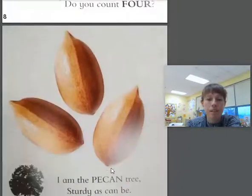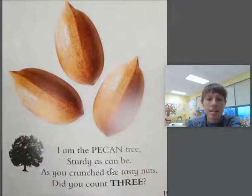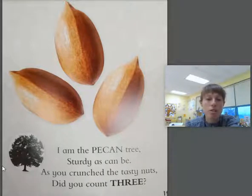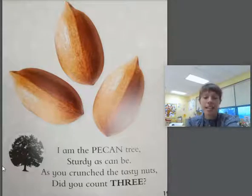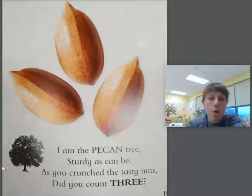Okay, I think they're getting easier and easier. So these are our pecans. We have, okay. I am the pecan tree, sturdy as can be. As you crunched these tasty nuts, did you count three? Three? Super easy. So we're counting down. We did 10, 9, 8, 7, 6, 5, 4, 3.